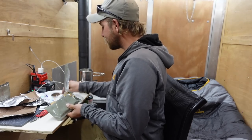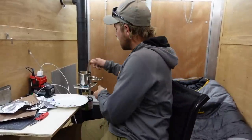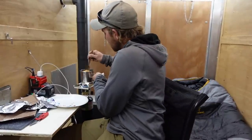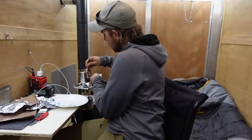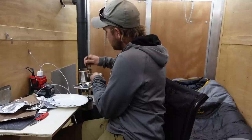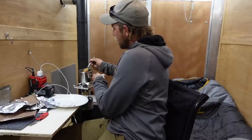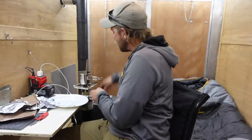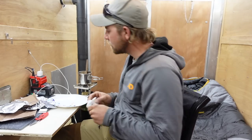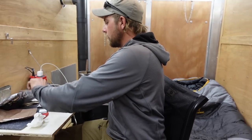So I think we'll do that. I'll put it in this little cup and we'll heat it up a little bit. All right. Heating that up over a little bit of flame there. Better. Oh, that's a little better. A little better. Needs a little seasoning. All right, so let's try something else here while I let that cool down a little bit.